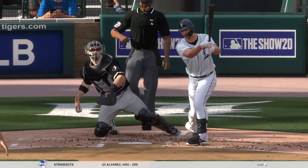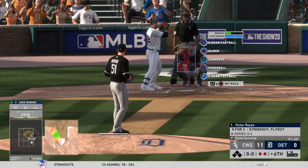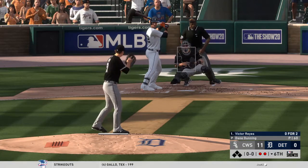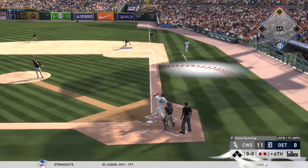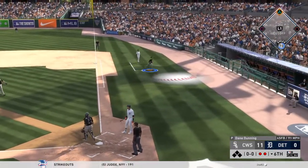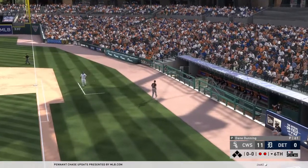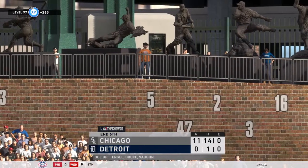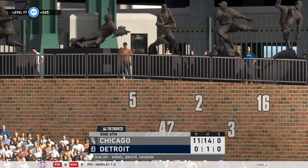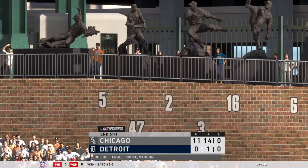Right hand. In now, Victor Reyes. Popped him up. Collins moving to his left, and that ends the inning. Make it 6 shutout innings as he continues to give them fits out there. We're through 6 full. White Sox on top 11-0.